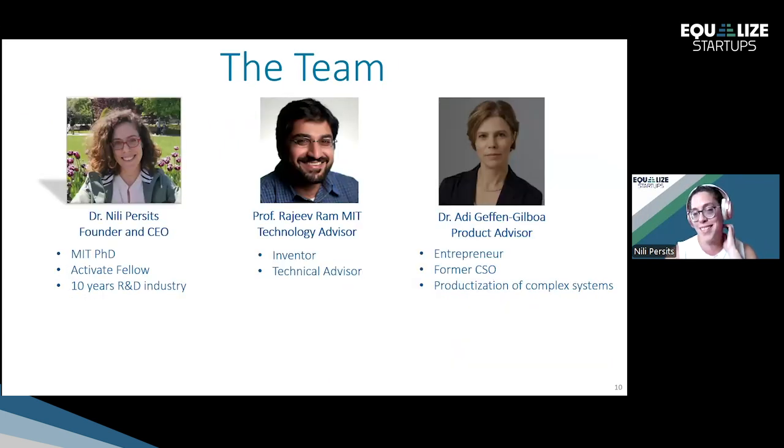The team leading this technology is me. I've spent the last 7 years building the system, inventing it, and proving it at MIT. Prior to coming to MIT, I worked in the defense industry doing R&D for 10 years of space sensors. So a lot of the topics that came here before were very, very interesting to me as well. And I am an Activate Fellow receiving non-dilutive grant to develop this technology. My co-inventor and technological PI, Professor Rajiv Ram, is on the advisory board.